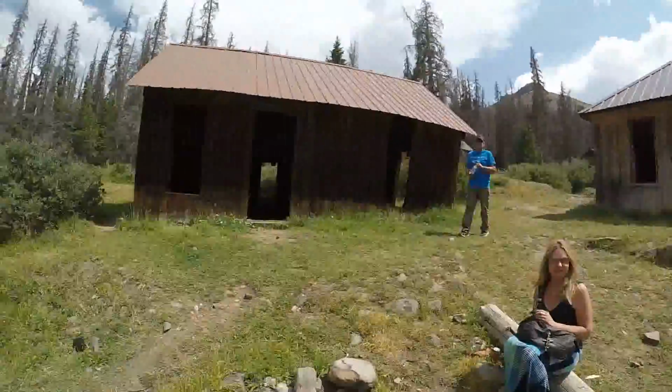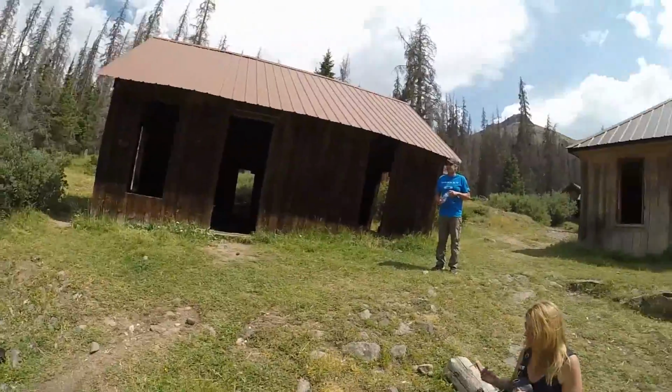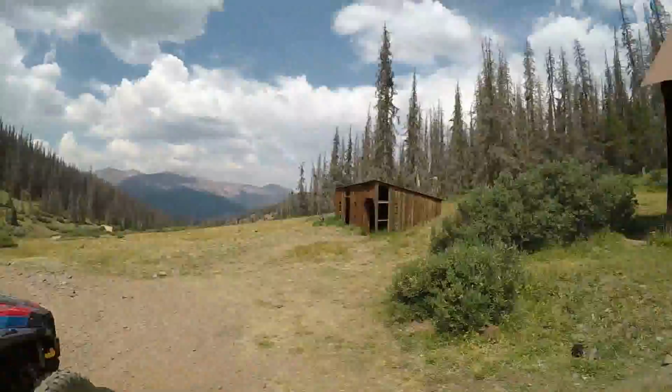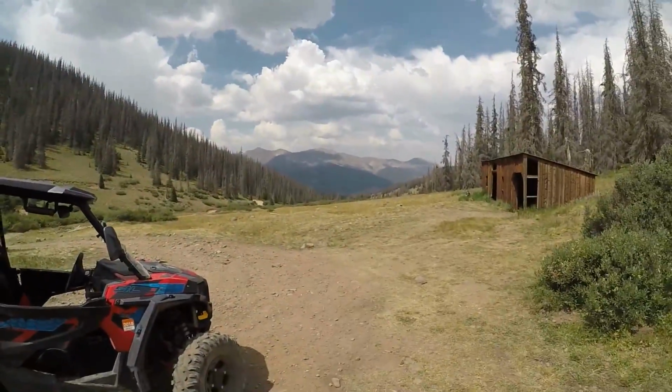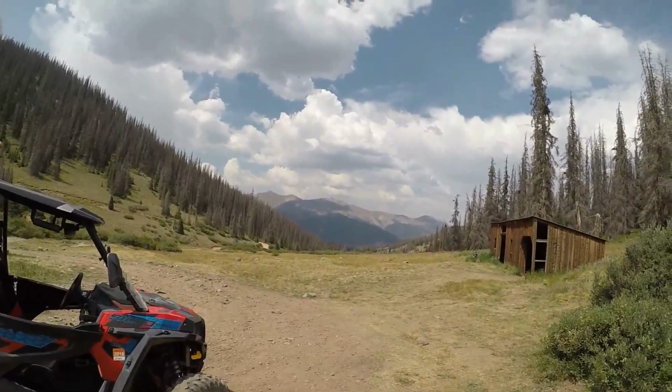It used to be a mining camp. Carson used to be a city, and there were people that went out from here all the way down to Lake City. 20,000 people lived up in these mountains. It was a mountain silver community, and gold.